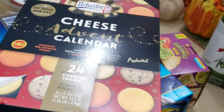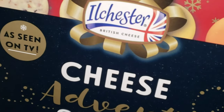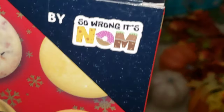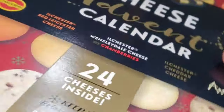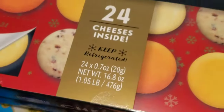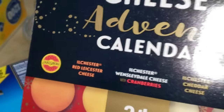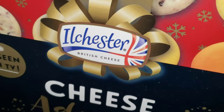All right, we're back from Sam's Club, and let's start over here with the cheese advent calendar. This is as seen on TV, and it's actually by, so wrong, it's Nom, whatever that means. So it's 24 pieces of cheese, and how much was this, John? $16.98. All right, $16.98. British cheese, it says. Yep, it is British cheese.